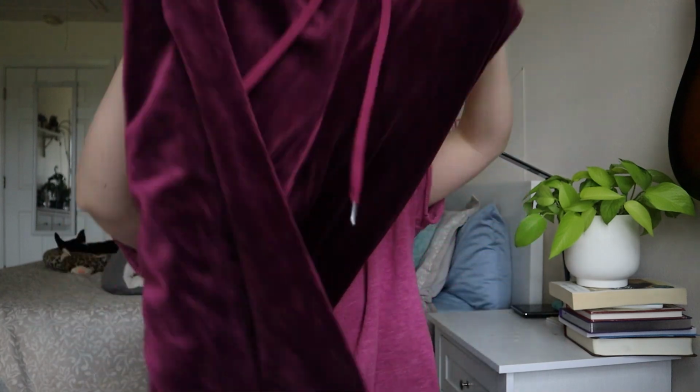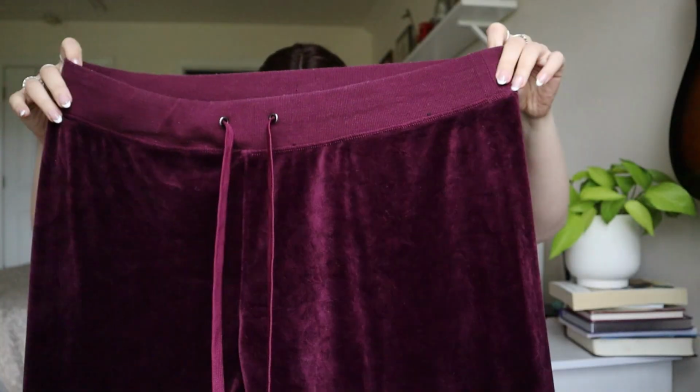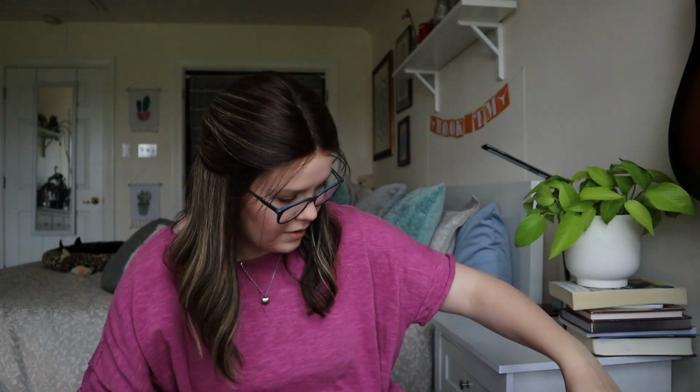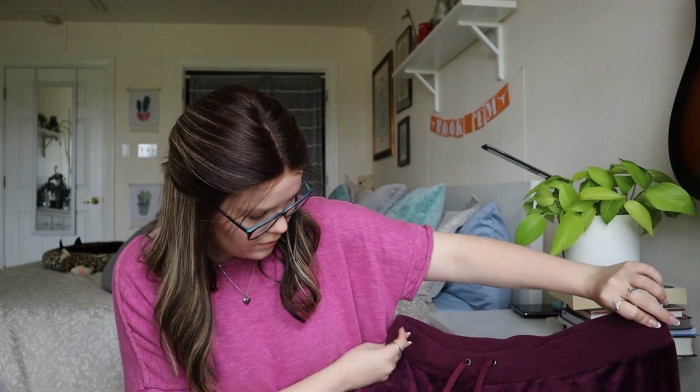This looks promising. What do we got here? Champion extra large velvet track pants. They're a cute maroony color. Very nice. As long as there's nothing wrong with these, they look in pretty good condition. Maybe a little bit of wash wear. Yeah, I'm happy with these. Sellable for sure.